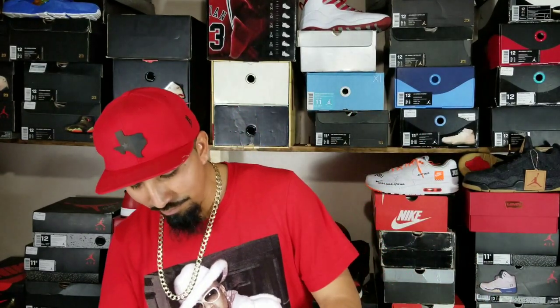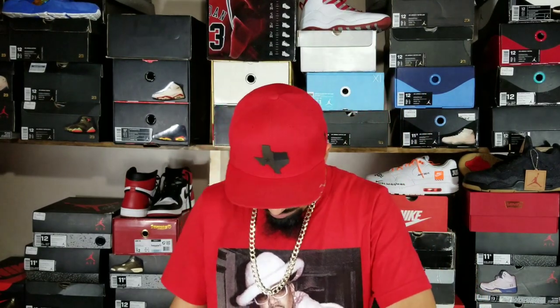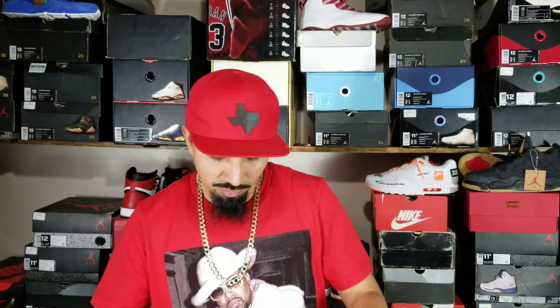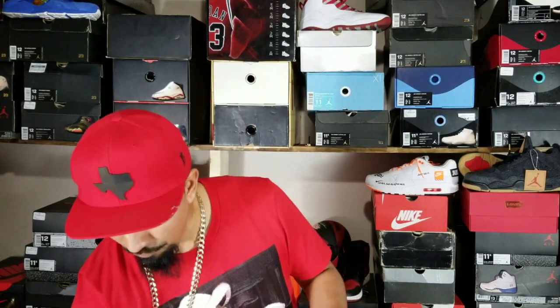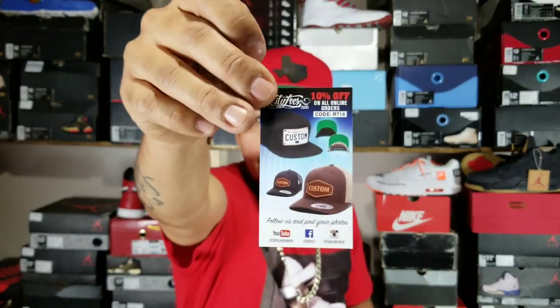So the first one we got is from a company called City Locs. They do some dope stuff that I've seen. Let me see. Oh, damn. Got a couple things in this package. Of course, the receipt, which I will not show because it has all my information. But they do custom hats, as you can see there.